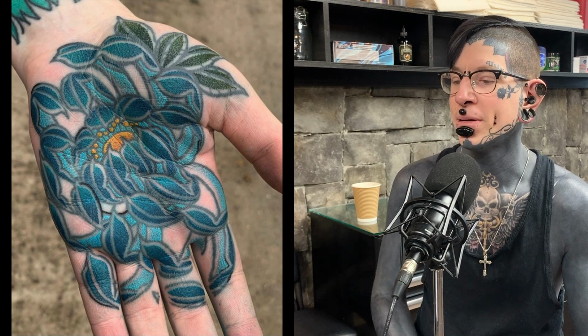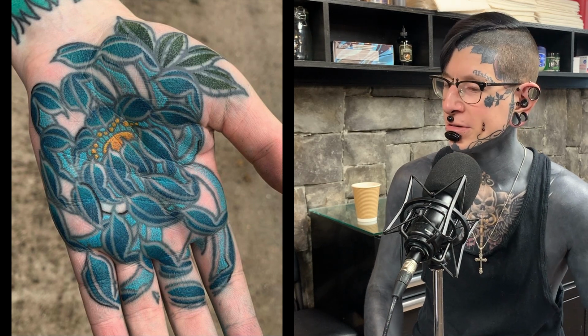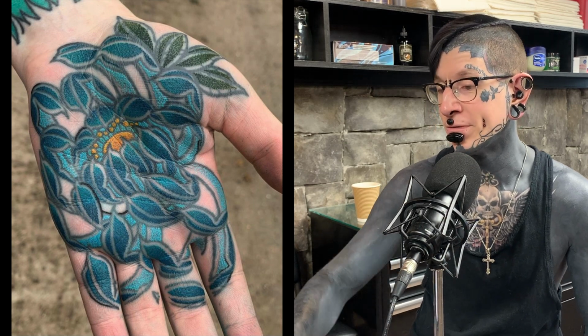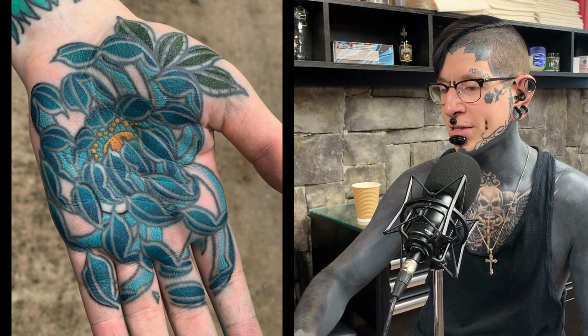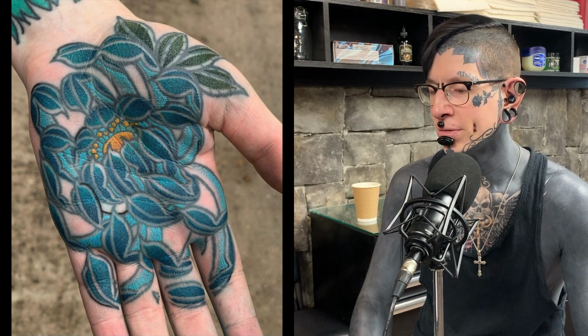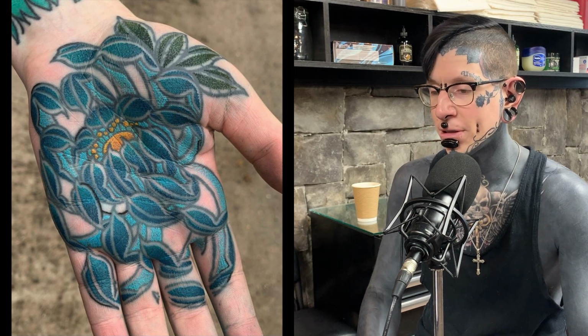I've seen the page. I'd like to see this one in particular healed, to see how vibrant the color stays. Because I don't believe this is going to fall apart. It's in there in a way that is clever. It was a smart way to do it. Yeah, I'd love to see this one healed.